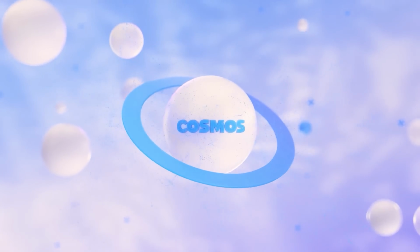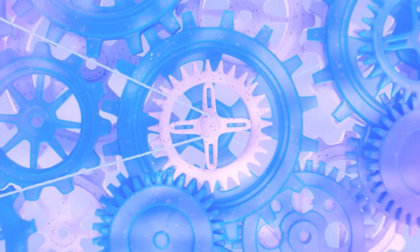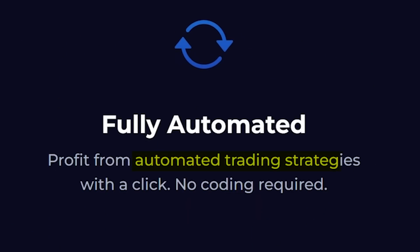Injective's unique implementation of Cosmos's CosmWasm smart contract framework enables auto-executing smart contracts. Now, without getting into the weeds with its technicalities, auto-executing smart contracts allow smart contract functions to be triggered automatically at every block without external intermediaries such as users or external oracles. This opens up the possibilities for new use cases for smart contracts, such as Black Panther's automated trading strategies that are executed entirely on-chain.